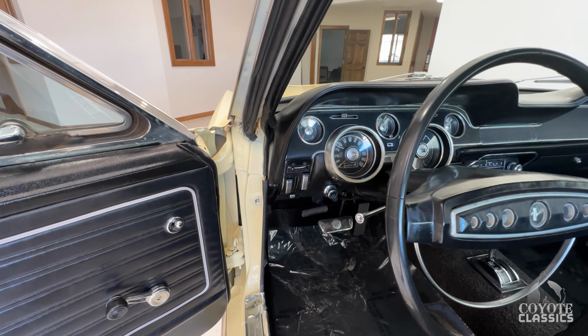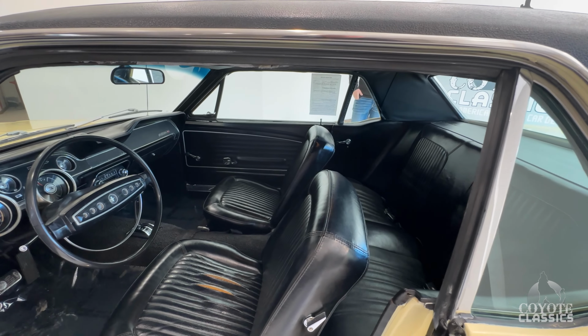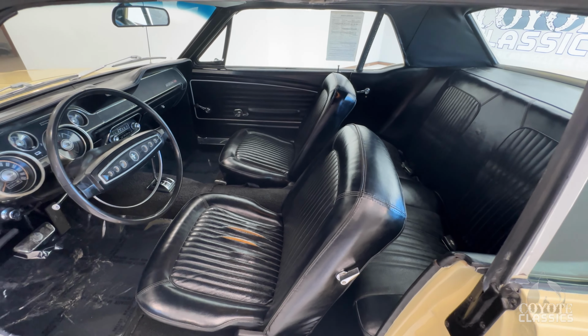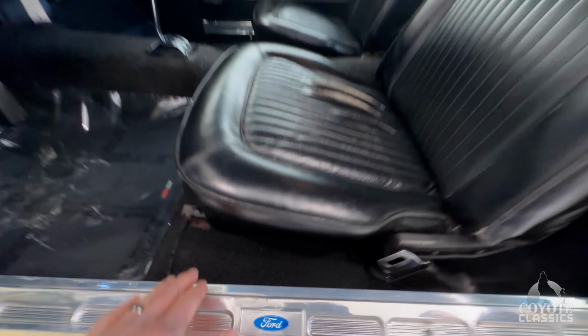64,603 miles. Very possible original. I know, like I said, the paint's really old, but the inside definitely could be. It's hard to say that that's 164 on the inside with the original seat covers and the original carpet, but it could be.